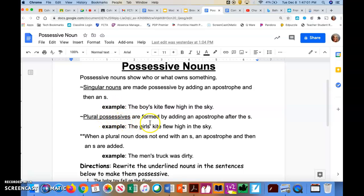Plural possessives are formed by adding an apostrophe after the S at the end of the word. Most plural words end in an S, such as girls. In our example, the girls' kite flew high in the sky. This is telling me there's more than one girl flying a kite. So we put our apostrophe after the S, showing that the kite belongs to the girls.